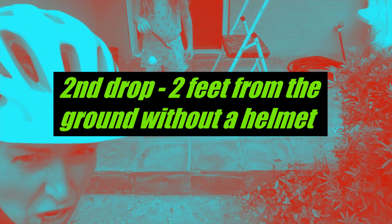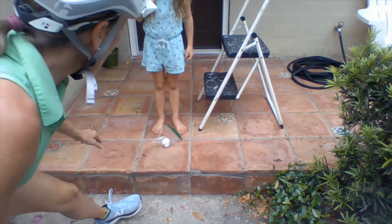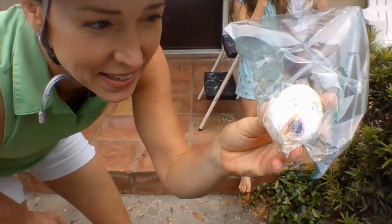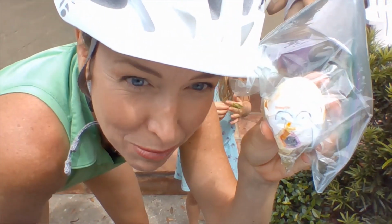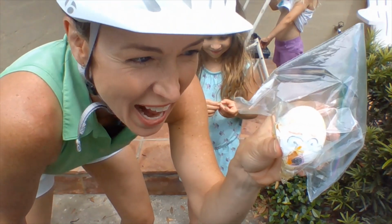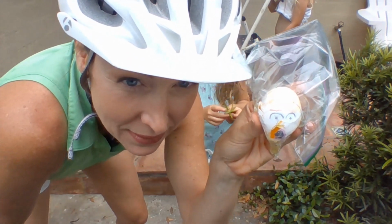So now we're going to have Madeline hold him a little bit higher and see what happens. All right, she's going to drop it from her belly button to the ground. Let's see what happens. Oh, no, Blaze. He really lost it. He still has the shape of a head, but look, he's got brain fluid coming out. Now, what do you think would happen if Blaze fell from the roof? Should we try it? I think he's already damaged enough, but it's always fun to see what might happen.